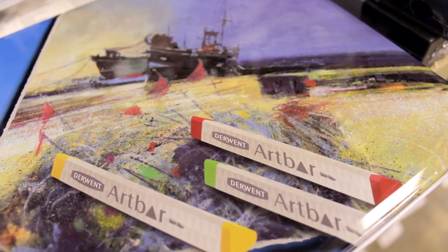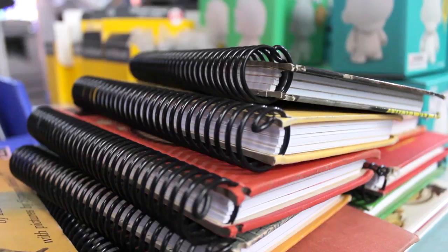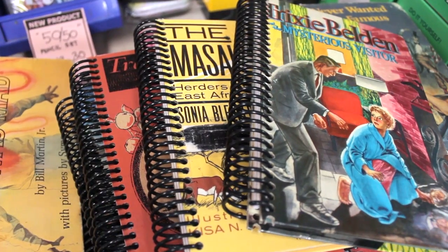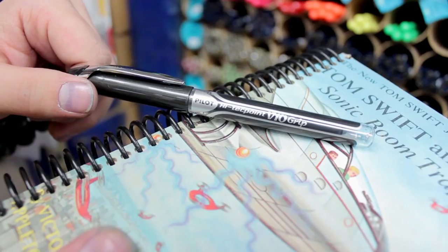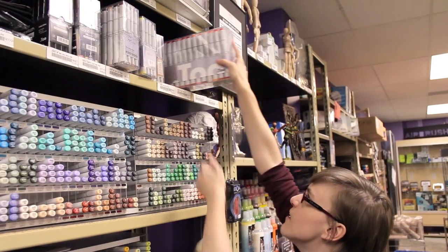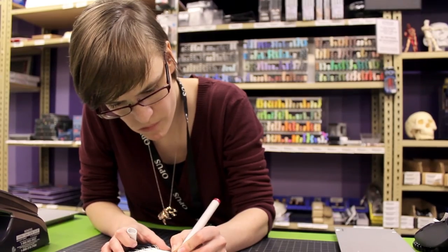I want the biggest possible set of art bars, or Artograph water-soluble, or some ink tents. The vintage art journals would be perfect, especially if you wanted to sit in the train. To complement that, we've got the Pilot V10 tech pen. My ultimate gift would be the 72 pack of Copics, so if I got that, I'm pretty sure I would just use them every day.